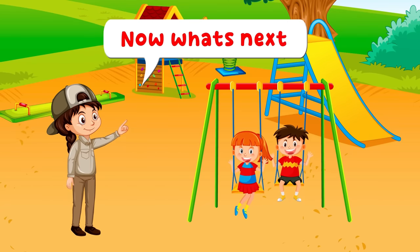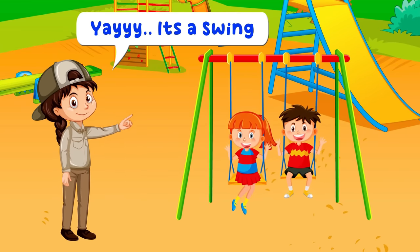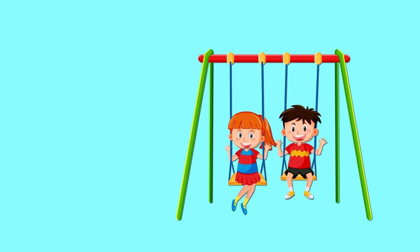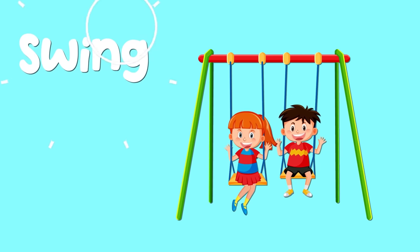Now what's next? Yay! It's a swing. Swing, a hanging seat for back and forth movement.